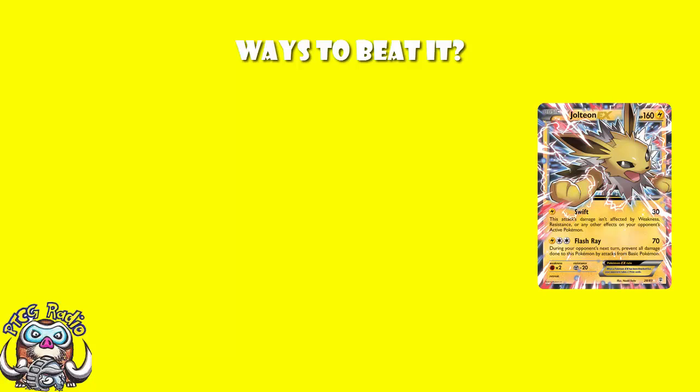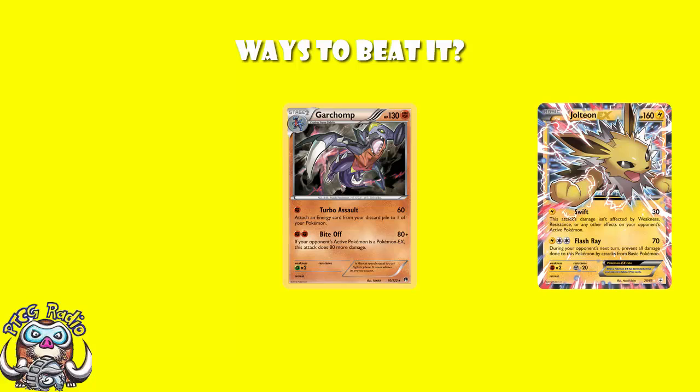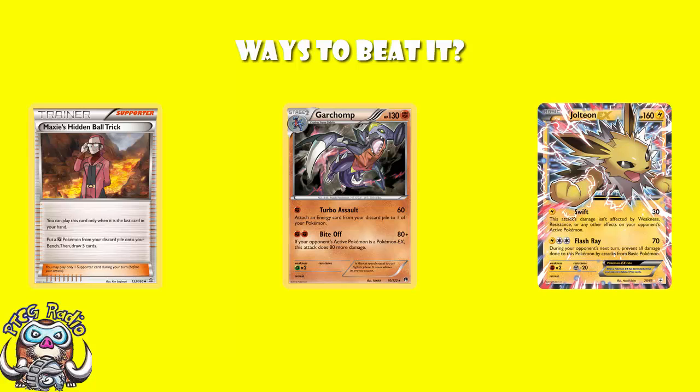So there must be some downsides. While there are. The first and most obvious one is it blocks basic Pokemon. It doesn't block evolutions, and it doesn't block any Pokemon brought into play through Maxie's Hidden Ball Trick and Archie's Ace in the Hole, because they count as unevolved Pokemon. But not basics. They don't count as evolved Pokemon, but they don't count as basics. I.e., they can hit through Jolteon.